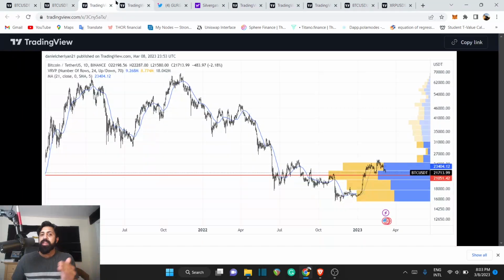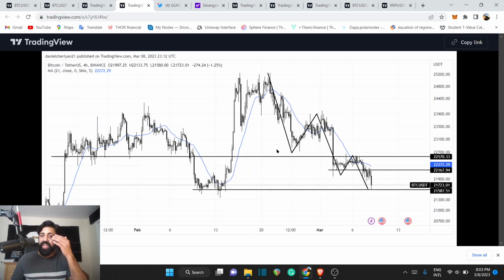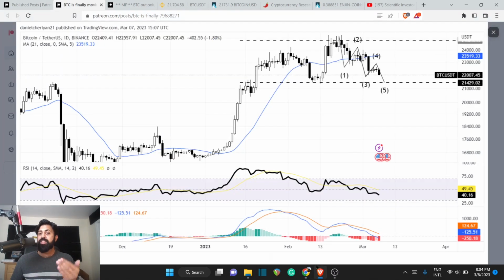So while we look at this and try to understand, yeah, we literally did this pattern, what next? Most likely an ABC correction to the upside or a retest of this range and moving back up. This is going to be a possibility like we discussed here.